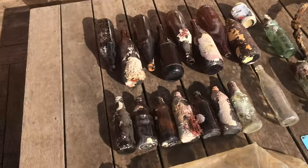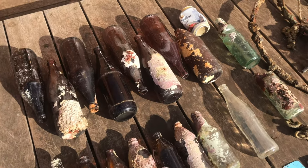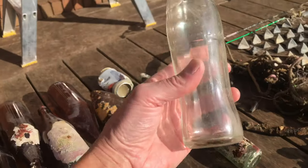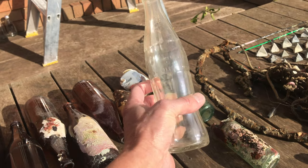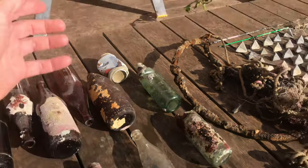And as we come along, we've got the assortment of bottles with the marine growth on it. I'll start off with this one here. Now, if this is a local bottle, I'm thinking it might be an older sort of bottle because it's measured in ounces. And in Australia, we are metric.